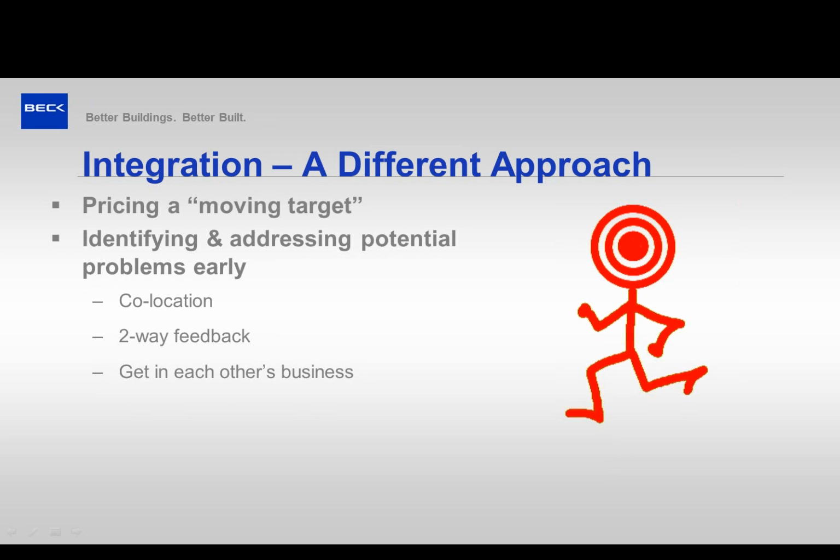We can identify and address problems early. One of the biggest things that we do is co-location. We have construction, pre-con, and designers all sit together, within a few feet of each other if possible, and lower those barriers to getting feedback between the parties. The biggest thing is once you get comfortable with the group, you can start really getting into each other's workflows.